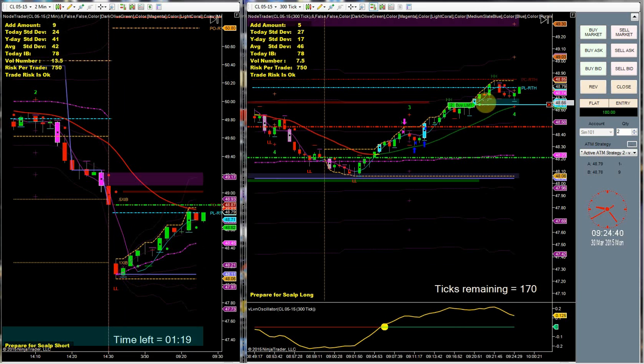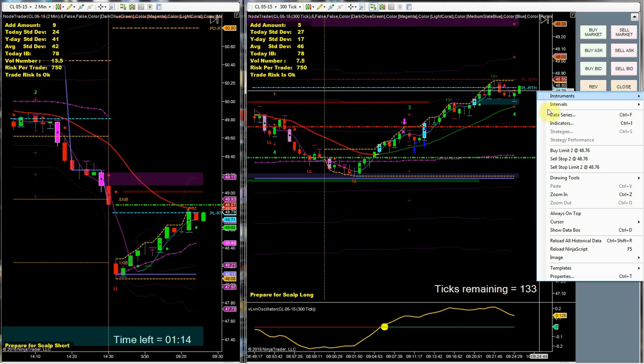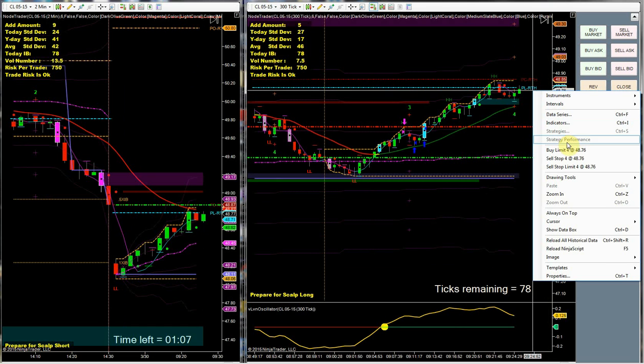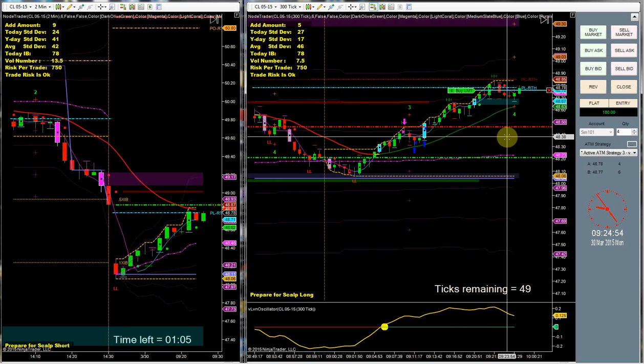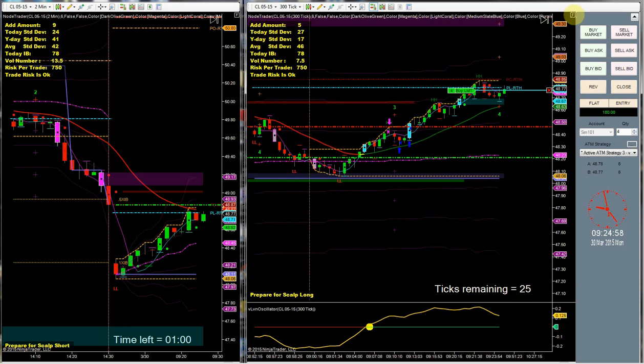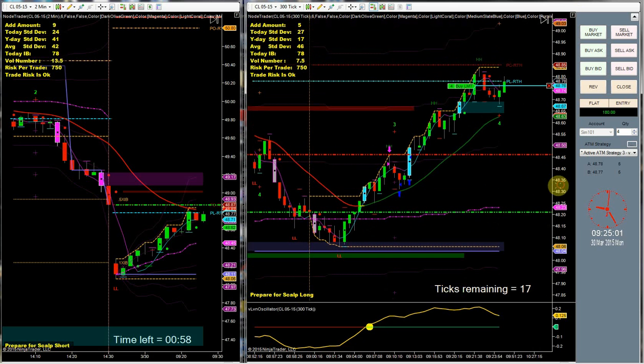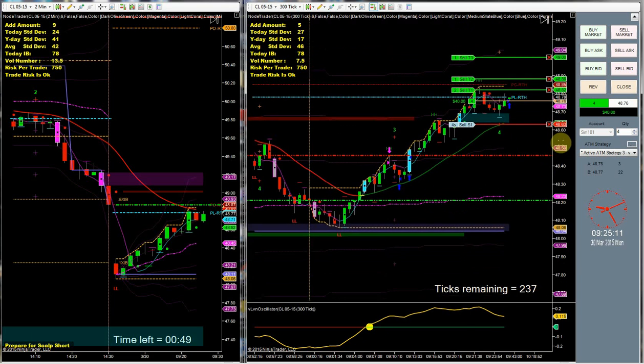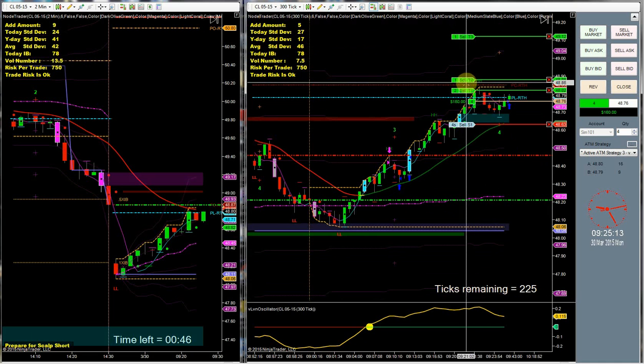Alright folks, we just got one of these brown prints here. Order canceled. I haven't taken many of those at all. Buying a limit here. Order pending. And it might work, it might not work, but we're just going to try it here. Order filled. This is going to be a little bit different.